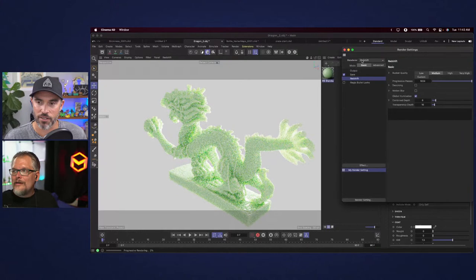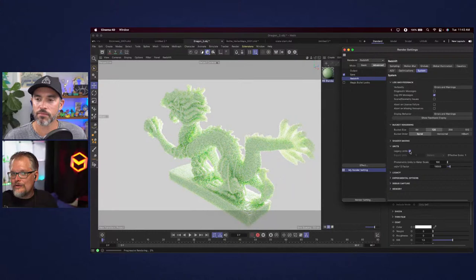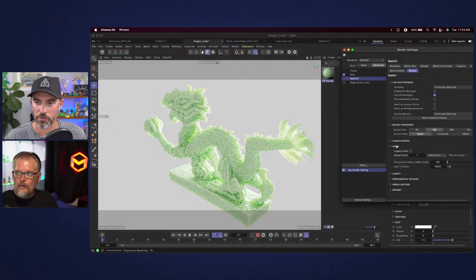It also depends on, and I don't remember exactly how, but it depends on the setting you've got here in the Redshift render settings, whether you're using the legacy units or the scene units. That completely changes how the units are interpreted. Oh, I didn't even know that was a thing.